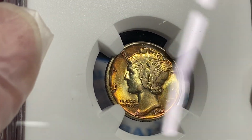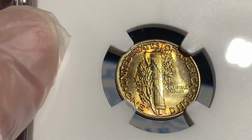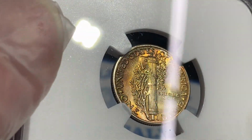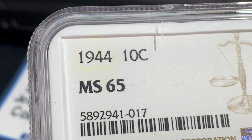A 1944 Mercury dime, just a Philly. Really nice luster on this guy. Some nice Whitman toning right there. MS65.